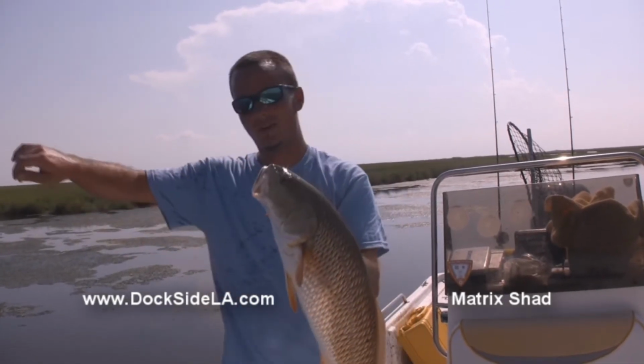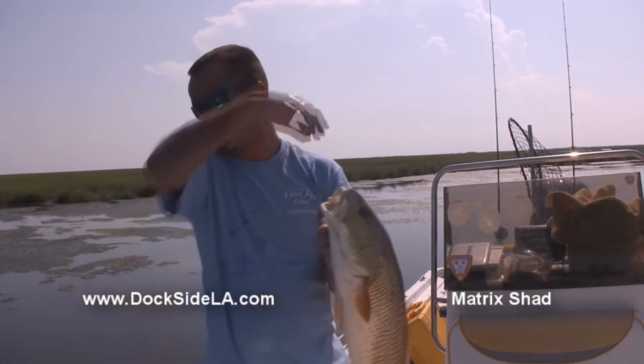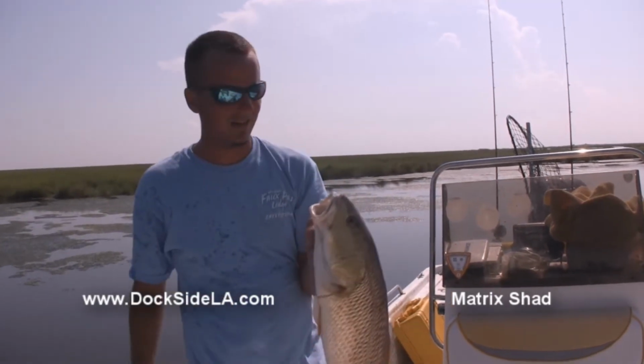Just cast the lure, the Matrix Shad, past him when you see him, rail it right in front of him, drop it, and then hopefully he don't dive into the grass like he did for me when you catch one.